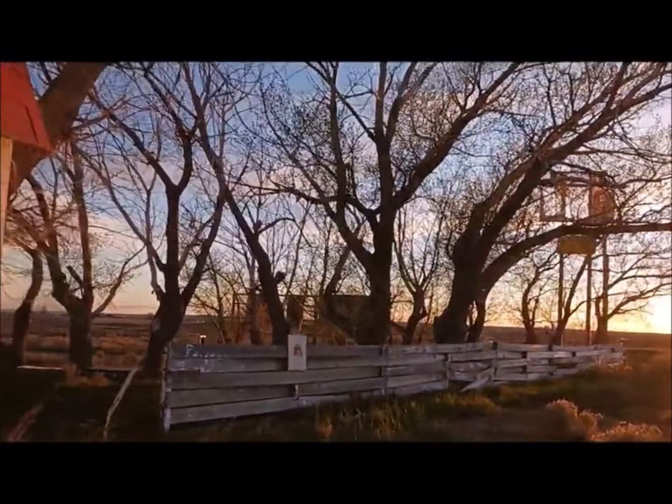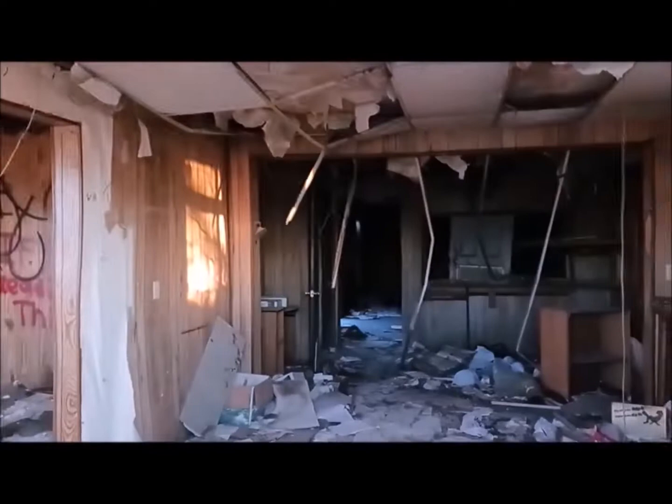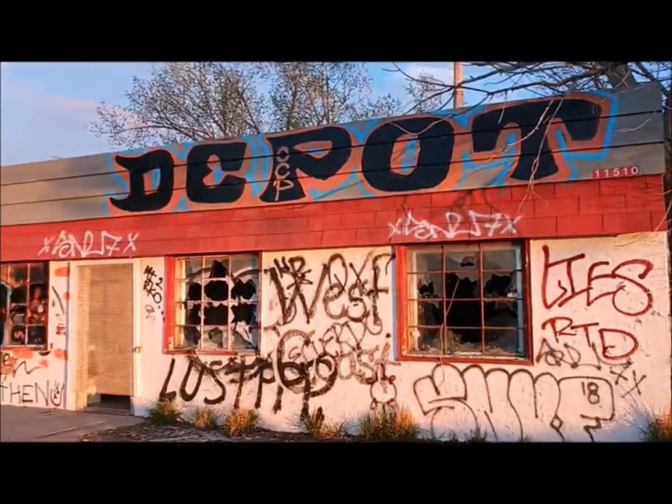A lot of glass, and be careful where I step. Spooky trailer down there too. Abandoned water tower. Wow. I do like how the sunset is casting that kind of orange glow on this building. It really adds to it.